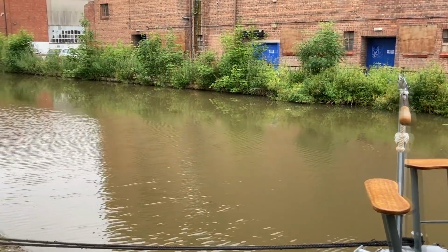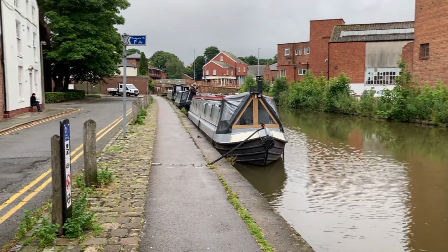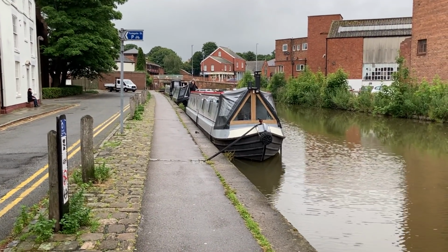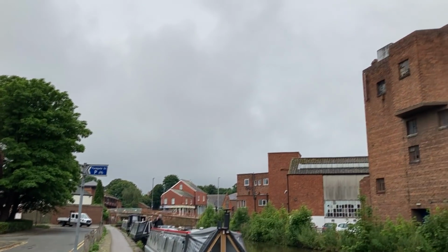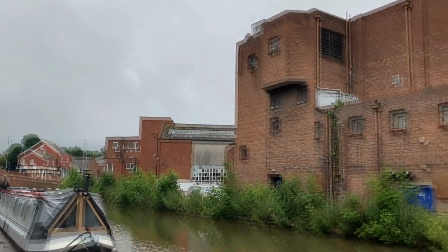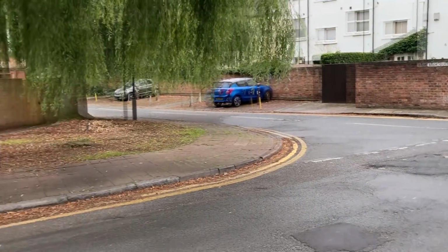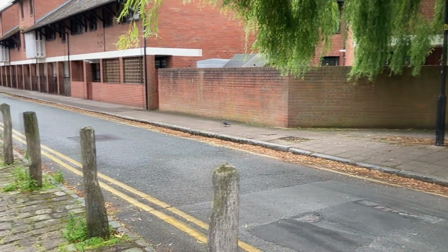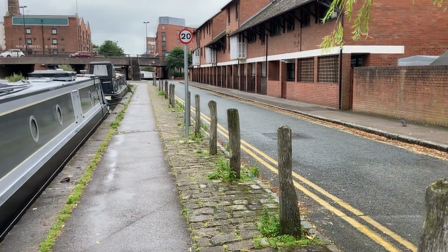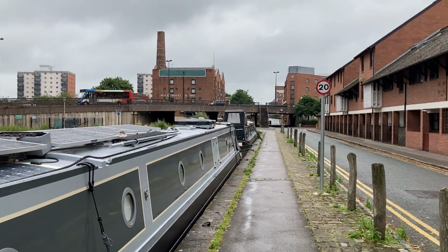Our 48 hours is now up in Chester. Gary's getting the boat ready, he's just walked Chippendale, and we're ready to make a move. It's been that very fine drizzly rain this morning, so we're hoping that will hold off. It's currently dry at the moment, and I'm now filming on a new camera and my new mobile phone and that microphone that I promised I'd try and sort the audio out. So we're hoping that this is going to work.